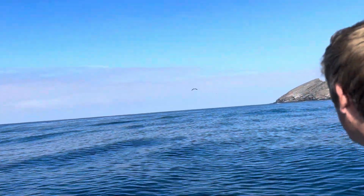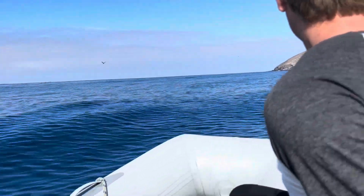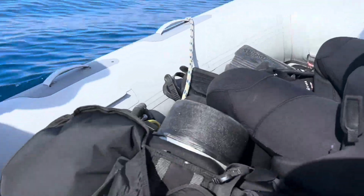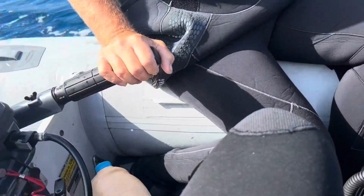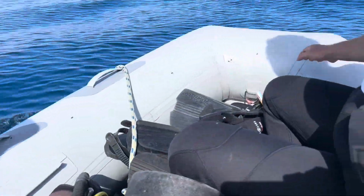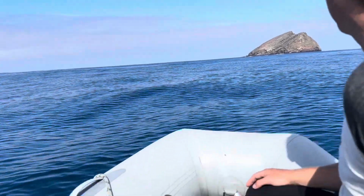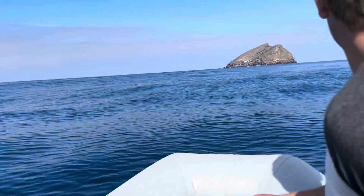So we're taking a 10-foot dinghy with 3 guys, and we just put our stuff in the water. We got a radio bag, a pretty good anchor. If you drift away, it's going to be kind of bad, so you got to make sure you got a pretty good anchor.